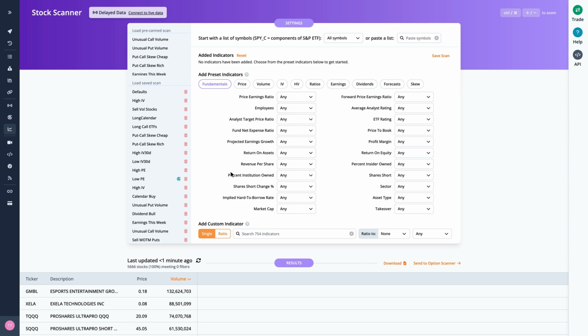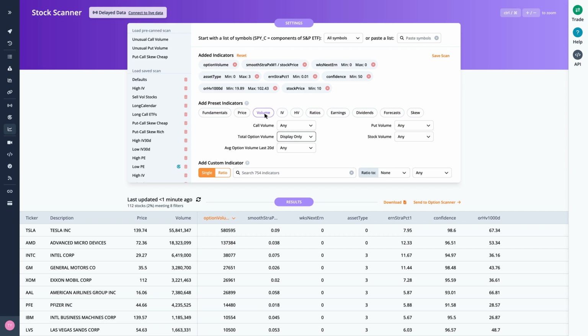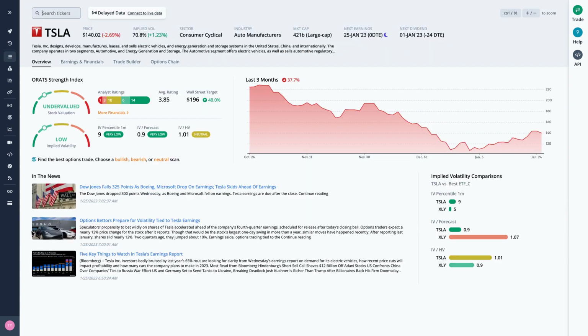Welcome to the ORATS Earnings Report, where we scan for companies with upcoming earnings announcements, check out historical earnings information, and find a potential options trade. Let's start by running a scan on stocks reporting earnings this week, which includes the total option volume indicator, sorted from greatest to least. Focusing on Tesla, as we click through, we see this large cap company in the auto manufacturers industry reports earnings on Wednesday, January 25th, after the close.